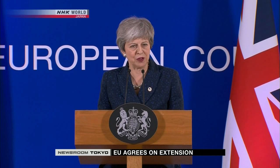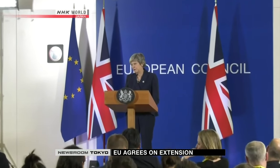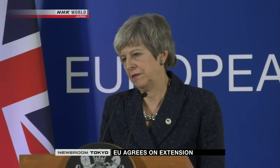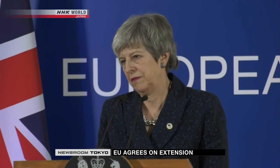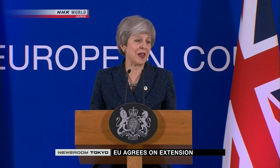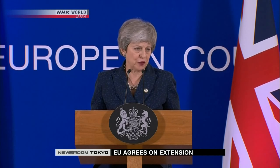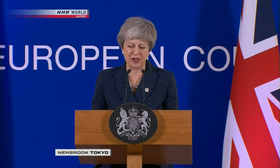If the Prime Minister cannot obtain parliamentary approval by April 12th, she has to present the UK's plan by that date. That would include a decision on whether it will take part in the bloc's parliamentary elections set for late May. Analysts say a failure to meet that deadline could result in a no-deal Brexit.